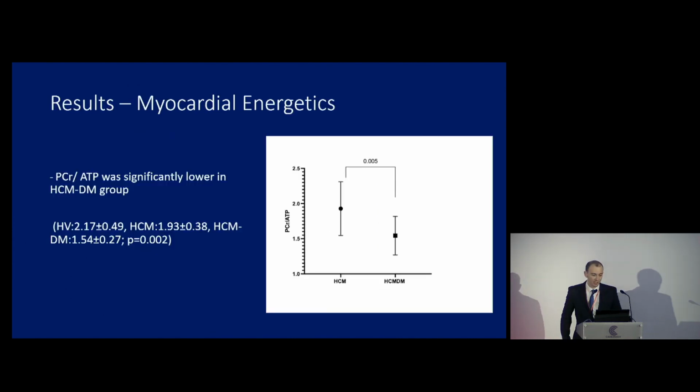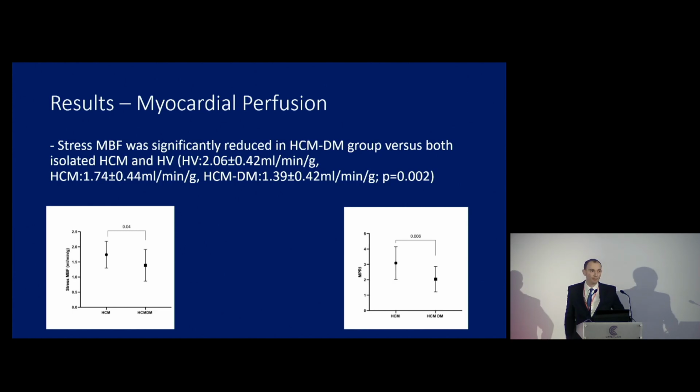So in terms of myocardial energetics, we did see significant impairment in patients with combined HCM and type 2 diabetes. So phosphocreatine to ATP ratio, which is what we're interested in, was significantly reduced compared to both healthy volunteers and isolated HCM patients. Similar story for myocardial perfusion. So stress myocardial blood flow was significantly reduced in the HCM and diabetes group, with a mean stress MBF of 2.06 in healthy volunteers, falling to 1.74 in isolated HCM, and then dropping to 1.39 in HCM and diabetes.